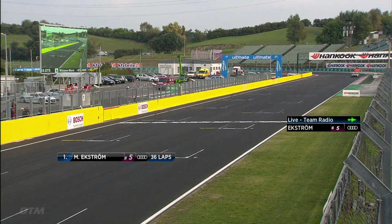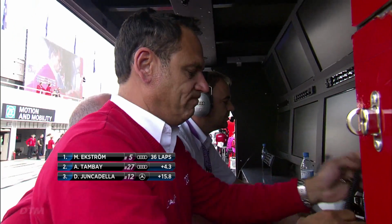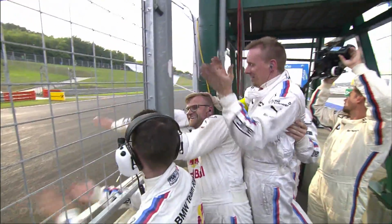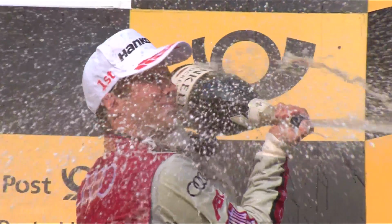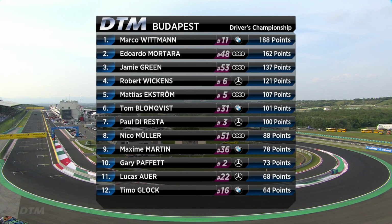In the end, Matthias Ekström and Adrien Tambay drive home a double victory for Audi, but the guys from Ingolstadt don't really radiate joy. The reason is Marco Wittmann's 4th place and his move away from Mortara in the championship. Ekström showers in champagne. Wittmann has initially opened up a 26-point lead, but not for long.